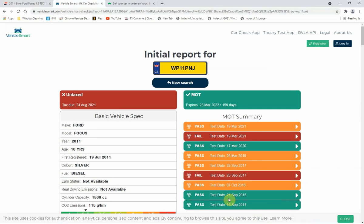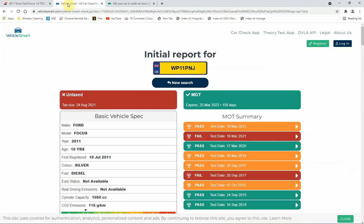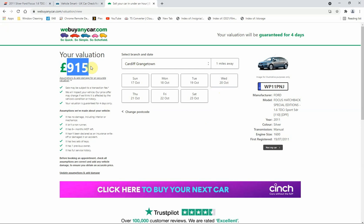This is just an example, but if you're out looking for a car or a bike or a van, if you do this, search on Auto Trader, use the Vehicle Smart app to check all the history, everything else, and then put the registration into WeBuyAnyCar.com, you'll see really how much it is worth. So if it was in perfect condition, with no marks or dents or scratches or scrapes, and it had full service history, that's the maximum a trader would give you for it.